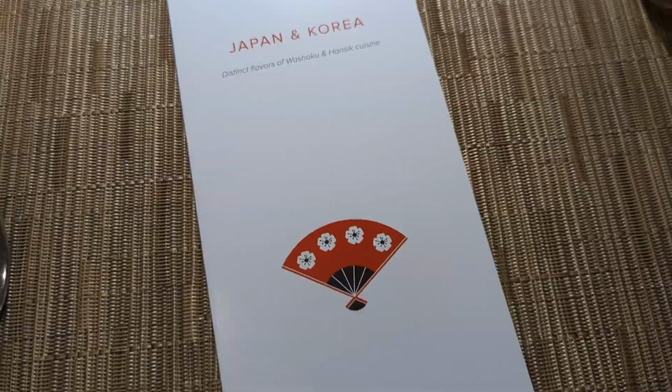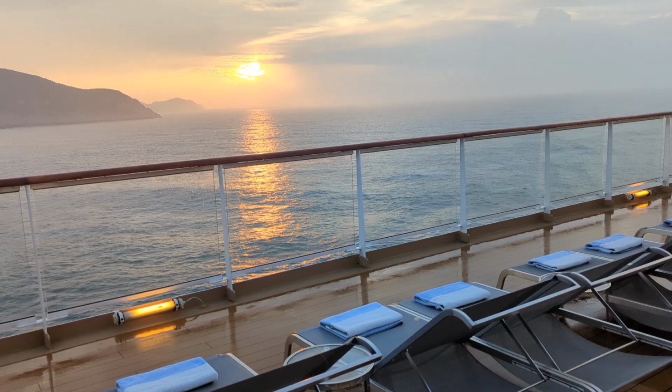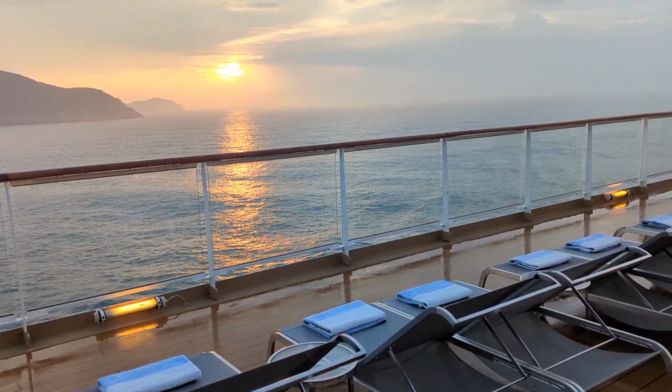We're having dinner in the chef's table tonight. This is a restaurant that has 3 rotating Asian-focused menus. It is Japan and Korea night tonight. They also have Thai and Singaporean dishes. So the menu changes each night at chef's table. All dining is included in your fare for Viking cruises.